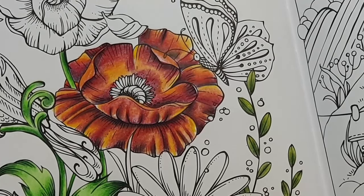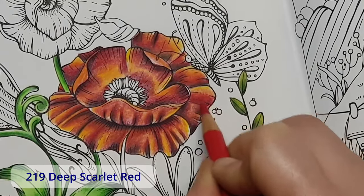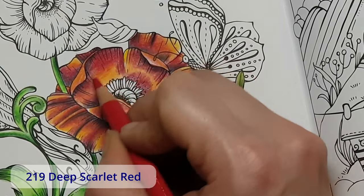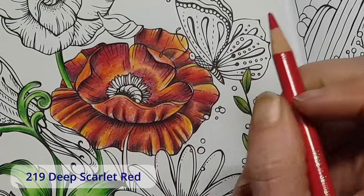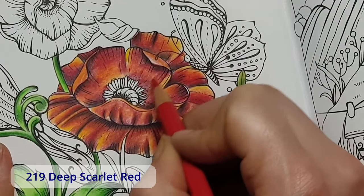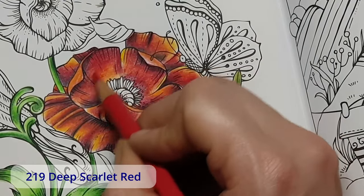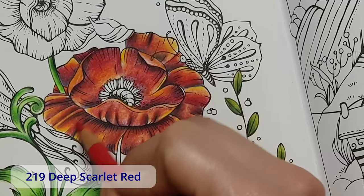Right, and I'm going to go back down to my deep scarlet red, which is 219, and work these areas up a bit more. I don't really feel I need much more dark. I need to smoothen out these areas here. But as you can see, by working over it like this, I'm just blending out and freshening everything up.